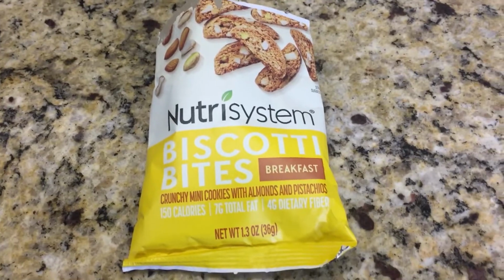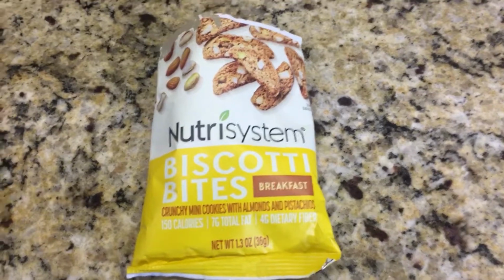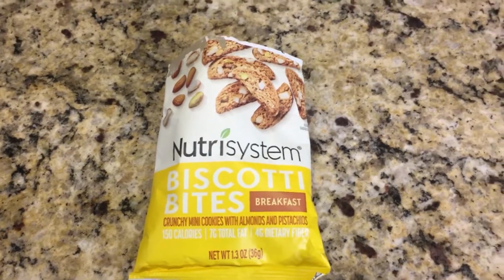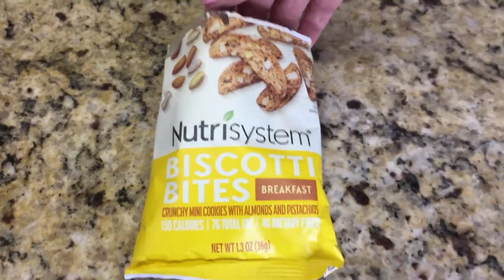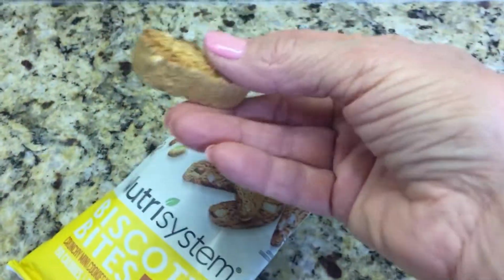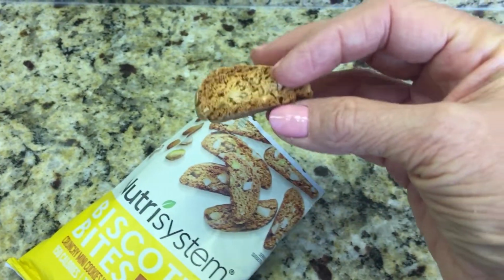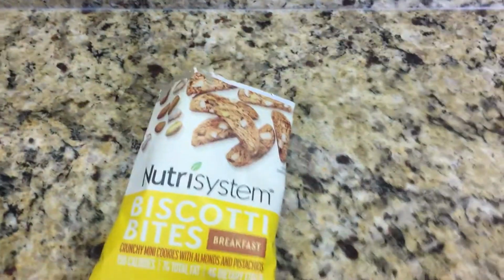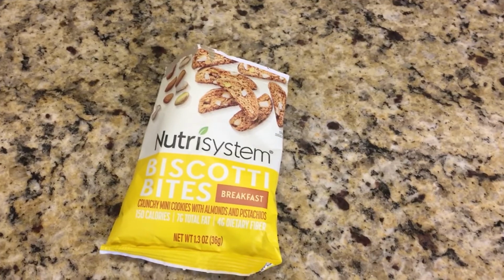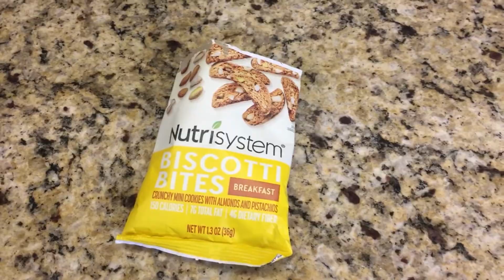This morning for breakfast, I'm having these biscotti bites. I've had them before and I really like them, so I have quite a few of them in my order. And they're kind of an almond flavor, and they have pistachios in them. They're really crunchy, and there's 7 of them in there. So I'm just gonna sit and work at my computer this morning and eat those, kind of snack on them, and I will figure out my vegetables later this morning. So I'm gonna go start working.